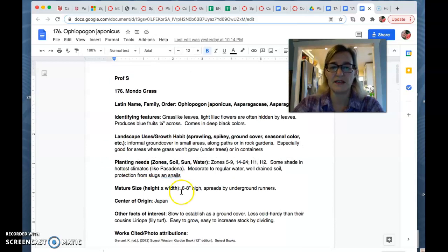6 to 8 inches high, spreads by underground runners. It's from Japan and Korea. It's especially good in areas where grass won't grow, I read. So like under trees, because it doesn't want full sun, and most grass needs a lot of sun. So it covers the area with something that looks like grass. And at certain times of the year, it makes those blue fruits, and it also has that really black mondo grass, which is probably wickedly expensive, I'm guessing, but kind of cool looking for just the right thing.